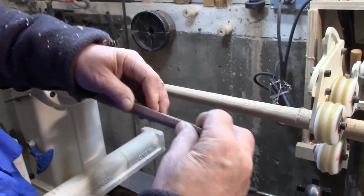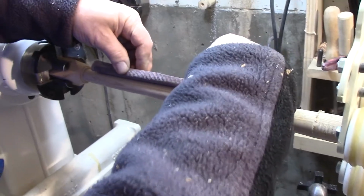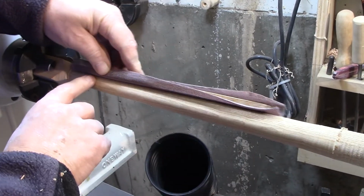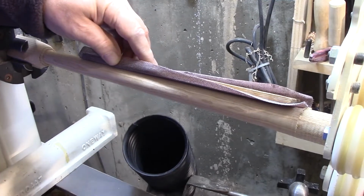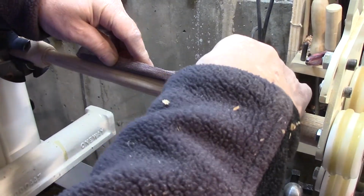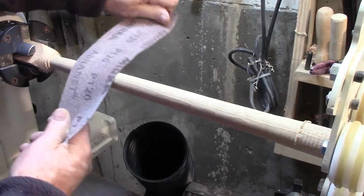On a long spindle, particularly one that's tapered, I usually sand with a board under my sandpaper so that it takes the high spots out. And so that'll make it a much smoother piece than if I just hold the sandpaper like this.